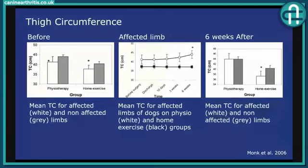And then the affected limb, you can see the round circles on the middle chart slowly grow. So the thigh circumference increased over those 6 weeks, whereas the thigh circumference stayed the same on the affected limb throughout those 6 weeks, so you didn't increase in muscle mass. And 6 weeks after, you see that the physiotherapy has equaled out between the 2 limbs, whereas with the home exercise program, you can still see a deficit. So the white bar is the operated limb, and the grey bar is the unoperated limb.